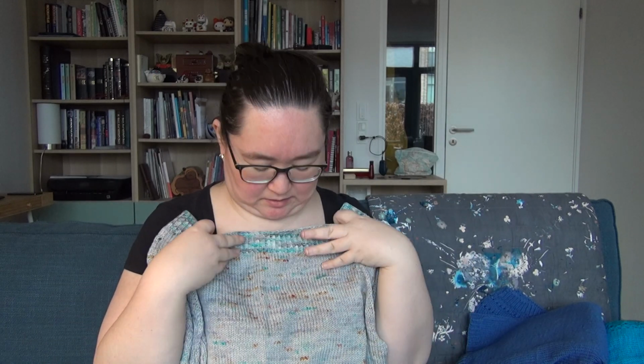It has a very wide boat neck, and if I were to make it again, I would make the opening smaller, because you can see my dress poking over almost no matter what dress I'm wearing. Really nice, really comfy.